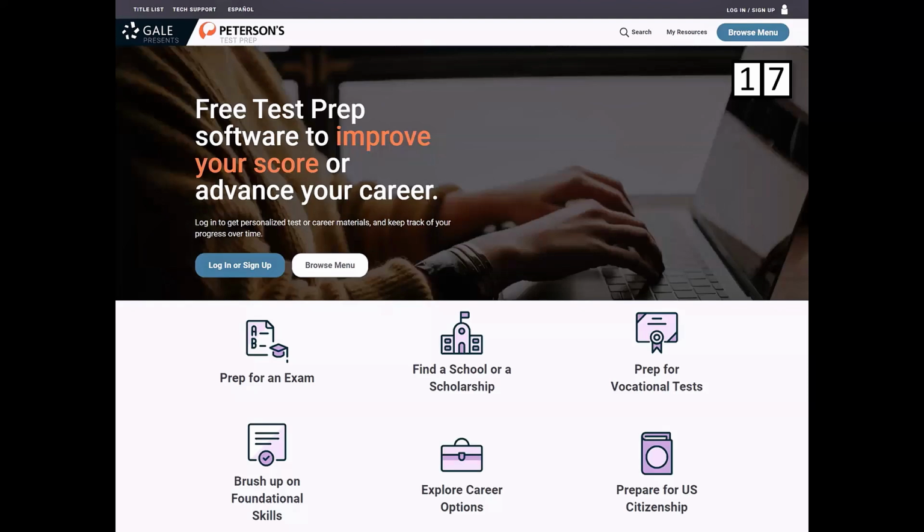And then notice on the bottom left where it says brush up on foundational skills. That section contains some video tutorials on basic math, English, and also Microsoft Office. So if you need to learn how to use Word or Excel. And certainly, you can find YouTube videos on that, but the videos in here are professionally done.